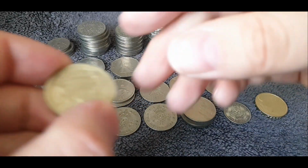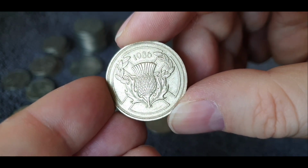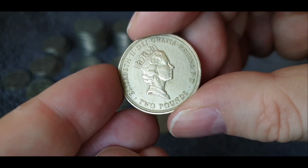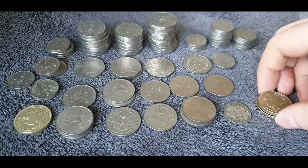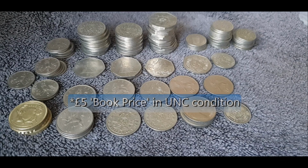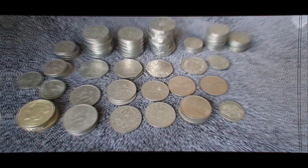And also, this one, which is the very first new £2 coin, if you like, released in 1986, a Cupro-nickel design, I think. And yeah, that commemorates the Scottish Commonwealth Games from that year. Again, quite a common one, about 8 million, I think, of those, and consequently, again, not that valuable. Probably about £3-ish in really good condition. That's probably just about face value in the condition I have it in. So again, not really valuable coin, unfortunately.